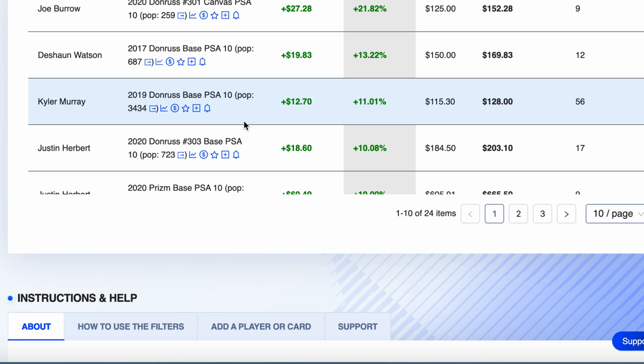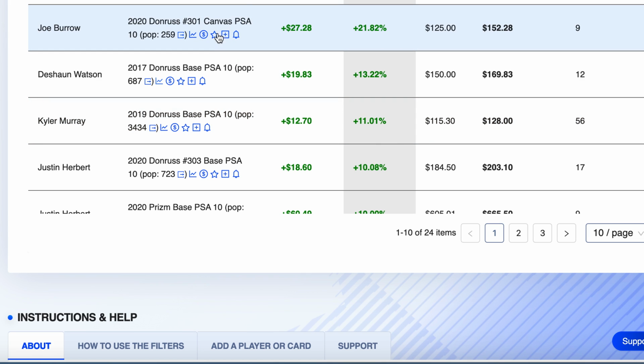Next on the list, Joe Burrow, 2020 Donruss Canvas. Oh, interesting, this is actually an insert. Pop count of only 259. I actually got my latest PSA return. I sent it out September last year and got it back in July, so it was like 10 months. I had some Donruss Canvas sent in, not Joe Burrow. Clyde Edwards-Helaire, I think, were the canvas, and some other ones. Came back, got like a 10 or 2.